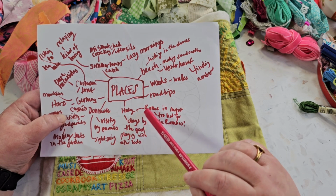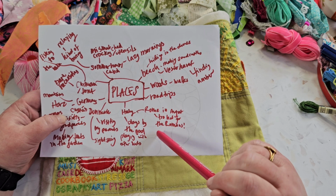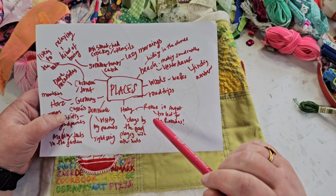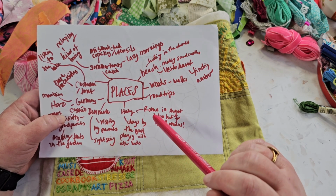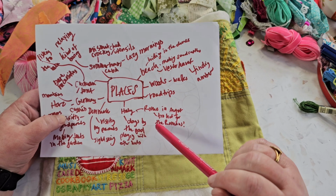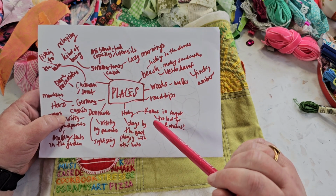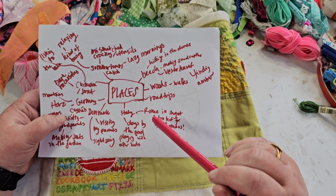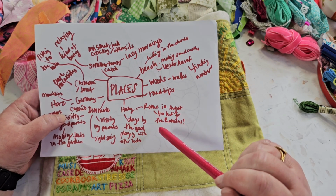And then the last thing is Rome in August. I love Rome, but the one time I went there in August is the last time I will ever go there in August. And this was about 25 years ago, and it was so hot. At the end of the day, our clothes had lines of salt because we had been sweating so much.